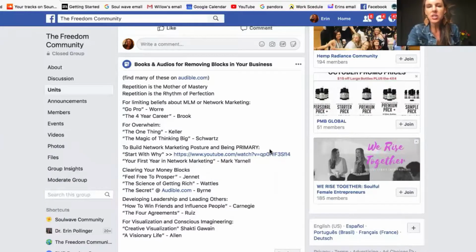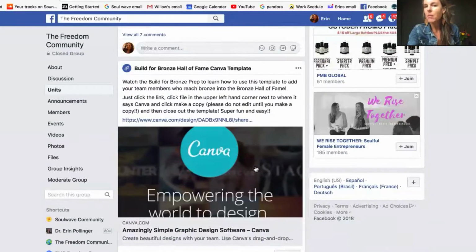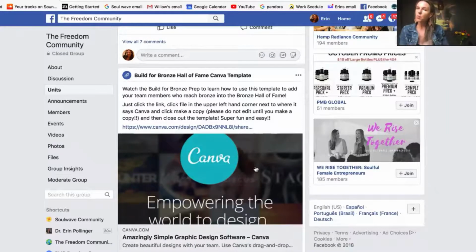Excellent. Let's just look at this real quick, the Hall of Fame. When your person reaches bronze, or you reach bronze, really, or any rank for that matter, we've got it all now. We've got the templates for all of it. I know we're focusing on bronze in this particular training. Take a screenshot of your rank page, send it to your upline so they can send it to me. We can verify you've reached bronze.